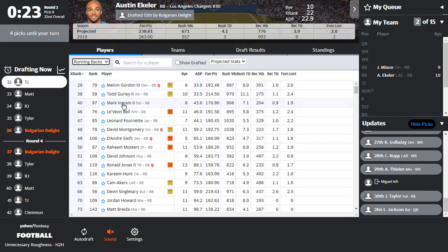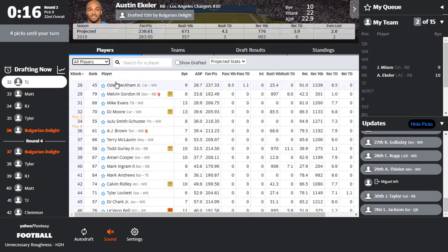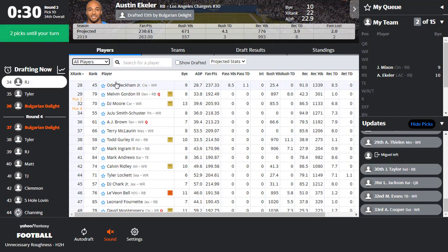There's no way I would have Mark Ingram above him. To me, that's ludicrous. Basically there, you've already got Lamar Jackson, who's going to take away a lot of opportunities. You've got J.K. Dobbins. So for all those reasons, I'm staying away from Mark Ingram. He's not going to have the same touchdown success that he had last season. So again, I'm passing on those guys.